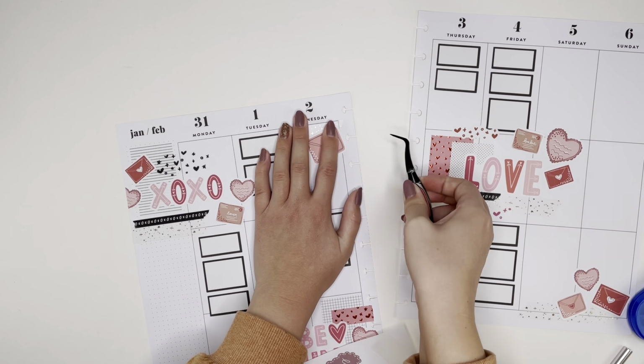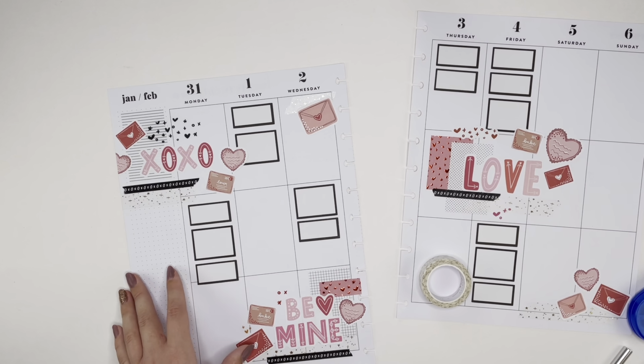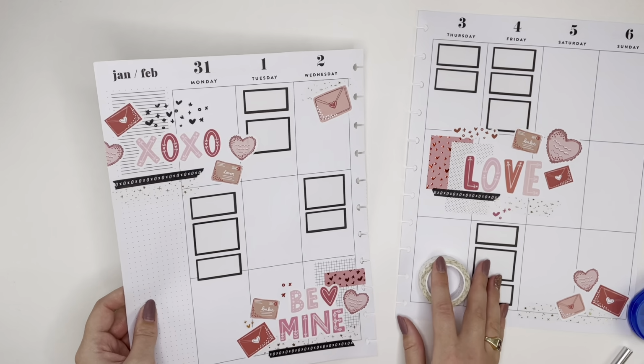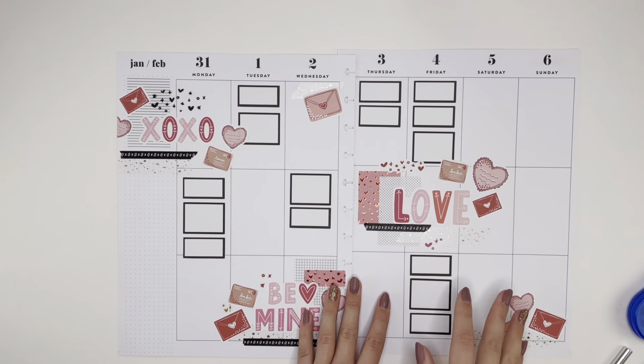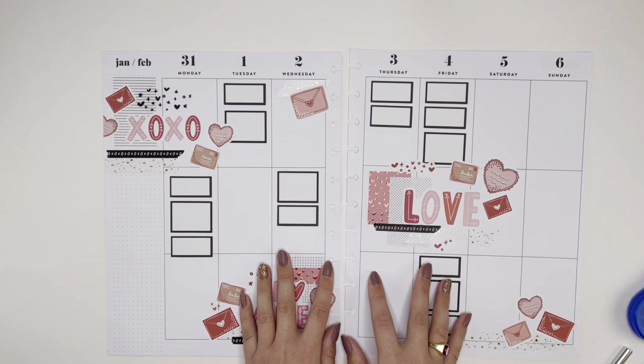Plus, I think I have mail coming on Wednesday, so that'll be exciting. I have another one of those Simply Gilded albums coming in the mail, and I am so excited about it. It's pink and quilted and beautiful, and I definitely shopped their washi tape sale that they were having a couple days ago, so I'm excited about that.